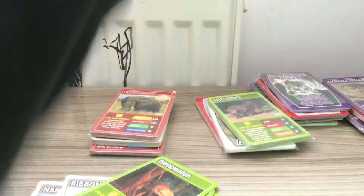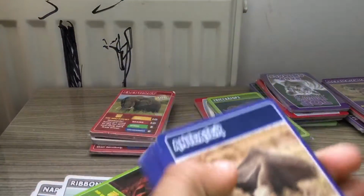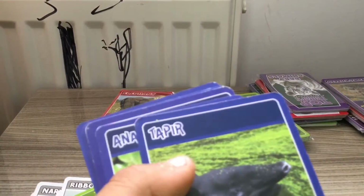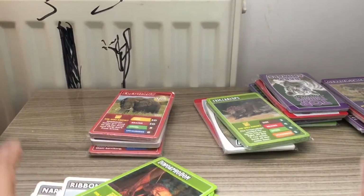There. I'll start from this one now. Sloth, a howl monkey, a jaguar, poison dart frog, another jaguar, a tapir, spider monkey, another spider monkey, and the last one, a mat claw.